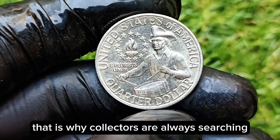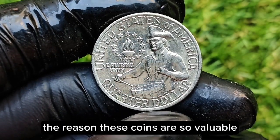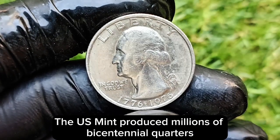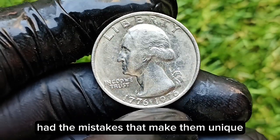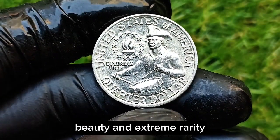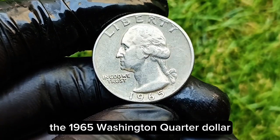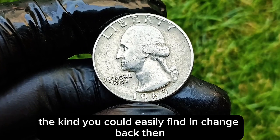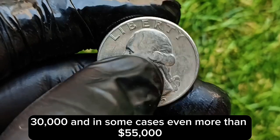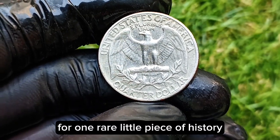That is why collectors are always searching, always checking every coin, because you never know when you'll spot one of these hidden treasures. The reason these coins are so valuable is because of how rare they are. The U.S. Mint produced millions of bicentennial quarters, but only a handful had the mistakes that make them unique. When you have a coin that combines history, beauty, and extreme rarity, it becomes highly desirable. The 1965 Washington quarter, the kind you could easily find in change back then, could sell today for prices between $15,000, $30,000, and in some cases even more than $55,000. This is not just pocket change, this is life-changing money for one rare little piece of history.